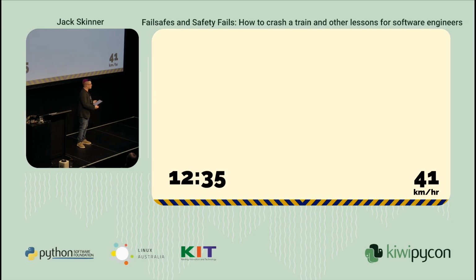Let's talk about fail-safes in engineering. It's important we have a consistent understanding to ground this conversation. A fail-safe is a mechanism that is designed in a way that, when failing, defaults to a safe outcome. That's not to be confused with fail secure or fail open. We'll touch on those a little bit later.